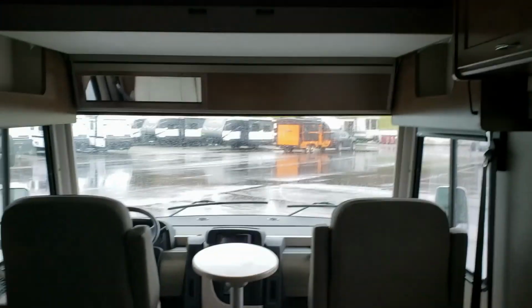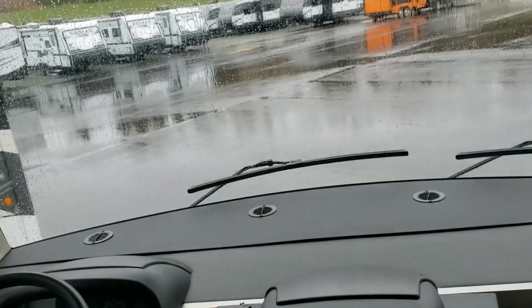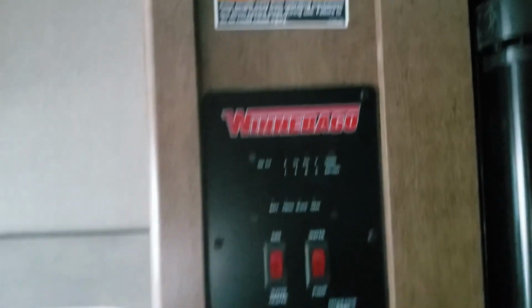Detailing boys are gonna have fun. Look at this. The thing is now, you're going down the road. You're driving in comfort. You're in it the whole drive. Your wife wants to drive and she can drive, and you just kick back. TV to watch. Look at the sink. Refrigerator. And there's your controls for sliders. Slide out. Bunk beds.